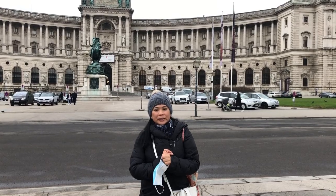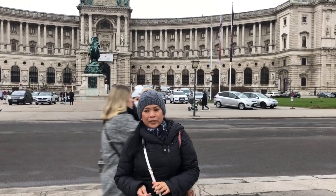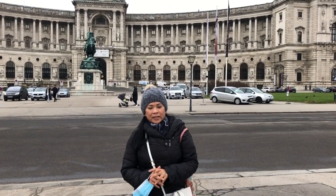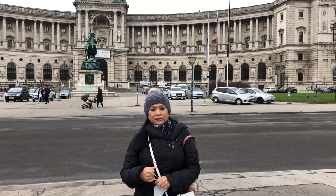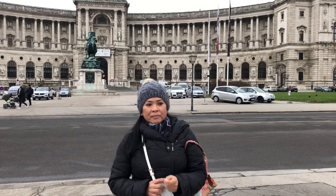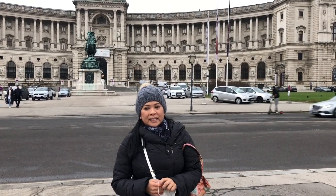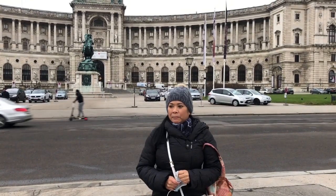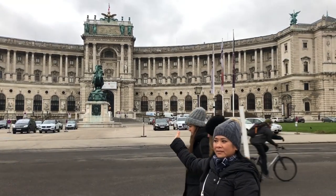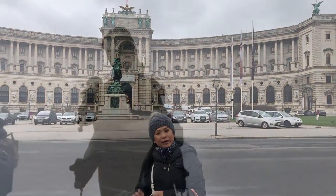Heer Square, or Heldenplatz in German, is a public space in front of the Hofburg Palace in Vienna, Austria. Located in the Innere Stadt borough, where the President of Austria resides in the adjoining Hofburg wing, while the Federal Chancellery is on adjacent Ballhausplatz.